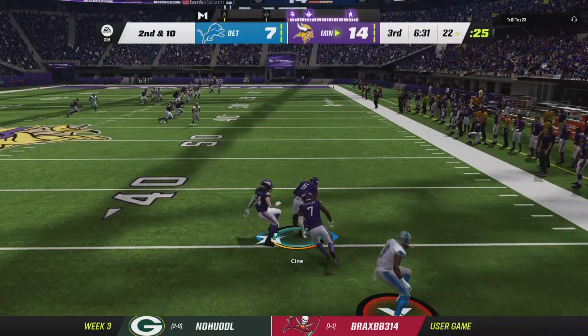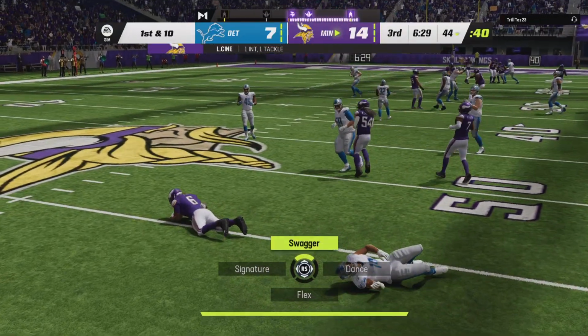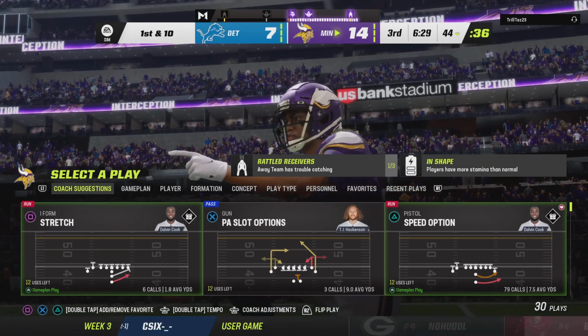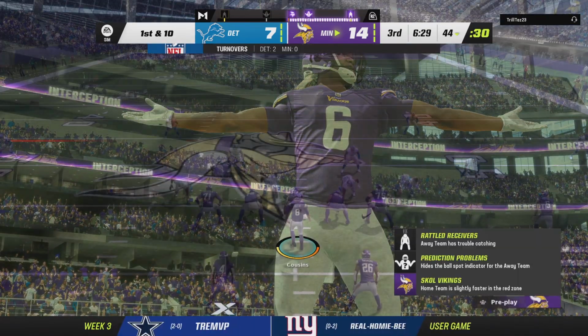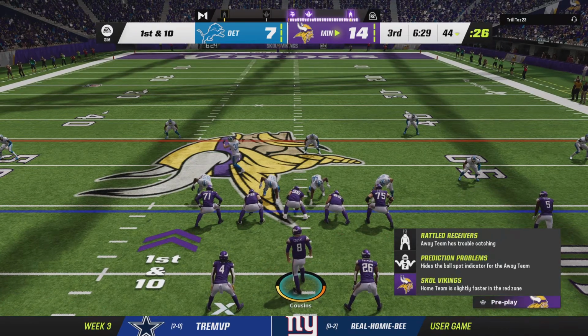Oh, into a sea of defenders and intercepted. Picked off by Lewis Seen. And the Vikings will take over possession here up at the 44. Well, I certainly think that we're seeing a big reason why this team is struggling to put points on the board so far, because too many of their drives have ended in turnovers already, and we still have almost a full half of football yet to play.